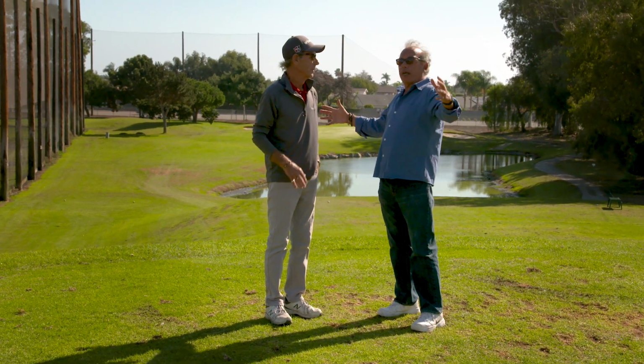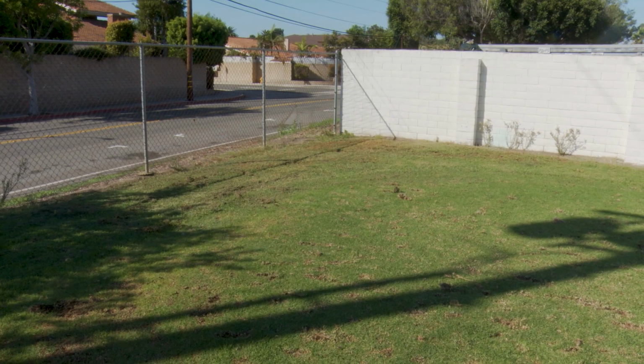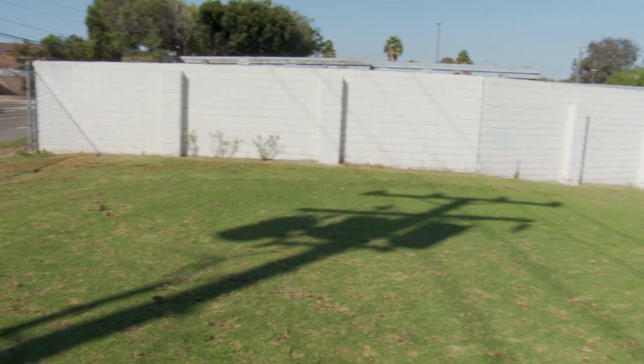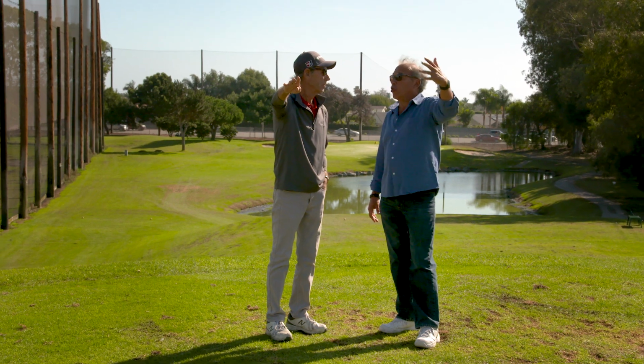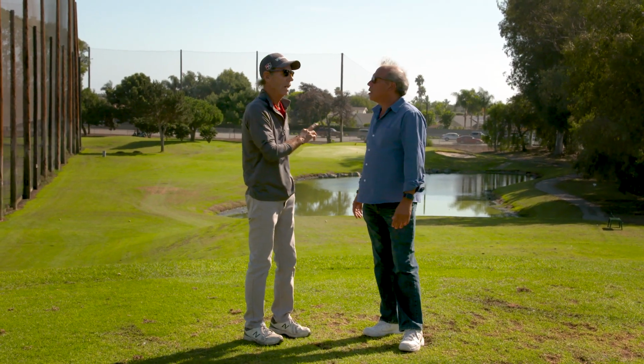And how was it set up? So where was the tee box back then? The tee box is right behind us, right over there. It was up against that white wall. So kind of the parking lot, pretty much. So it was about another 100 yards or so? Oh, at least. The hole played 294 yards.